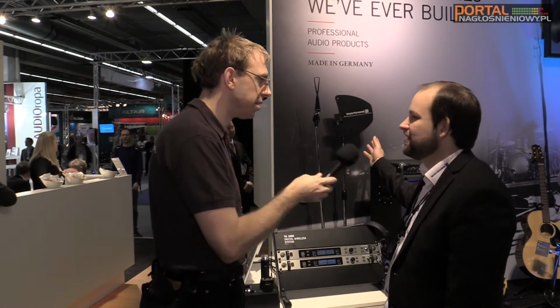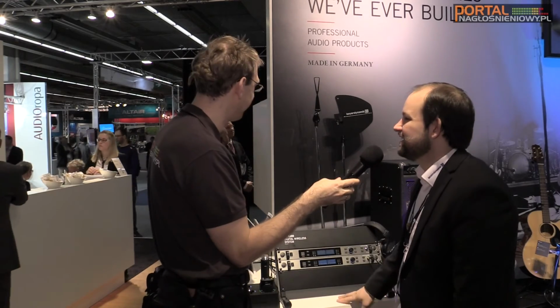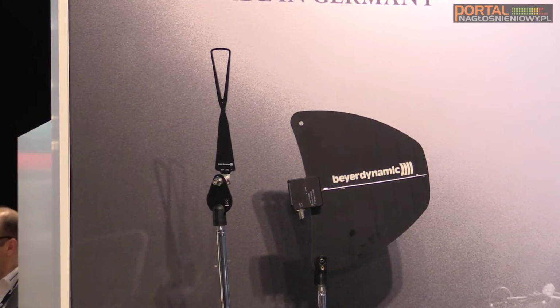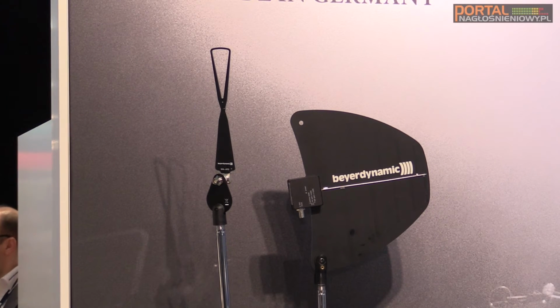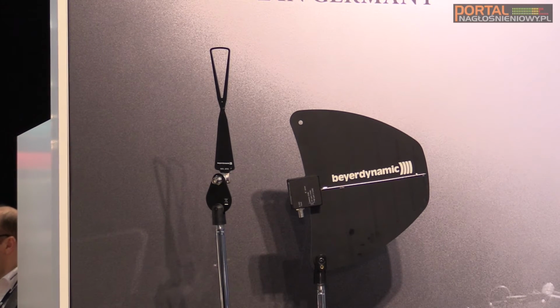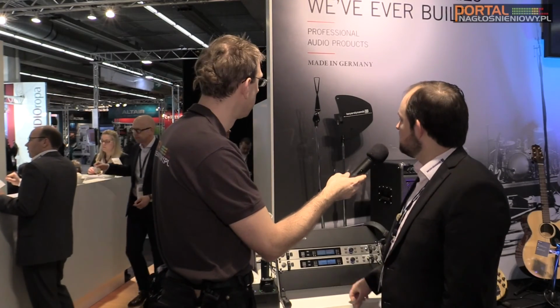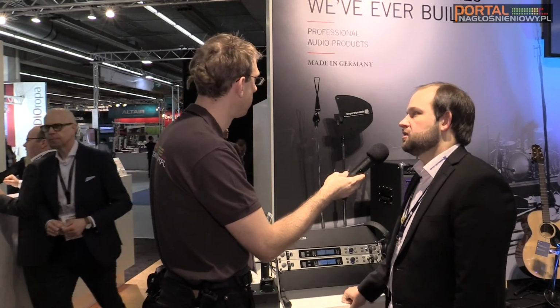Tell me a little bit about antennas, because I don't see any antennas here. The antennas are in the back. So we have three different kinds of antennas. We have a small antenna for stage use around 20 to 30 meters. Then we have an omnidirectional antenna, a remote antenna, and also a directional antenna. We have antenna amplifiers and stuff like this, antenna combiners, everything you need.